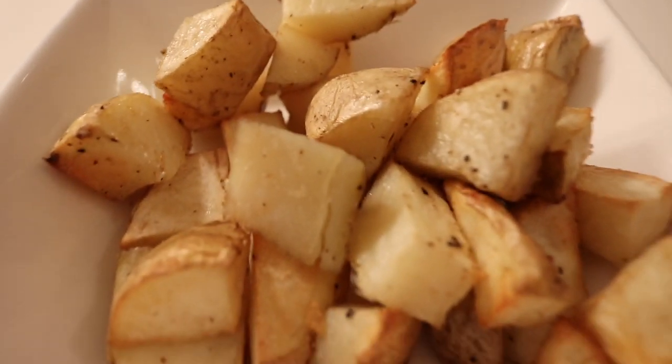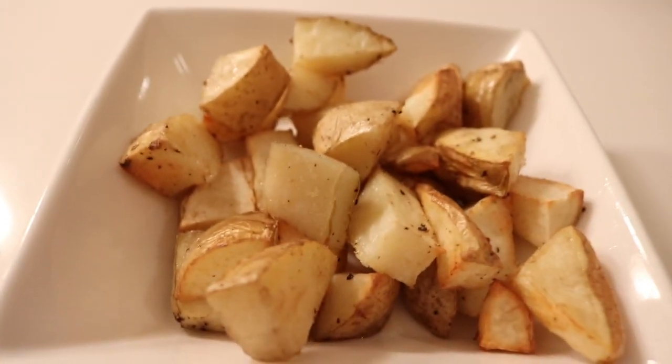We're still a bit hungry, so we just made some more chips to have as our dessert. Hell yeah!